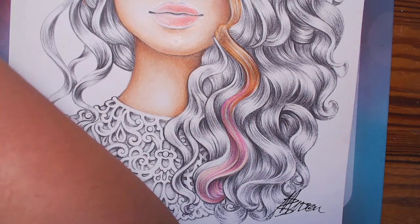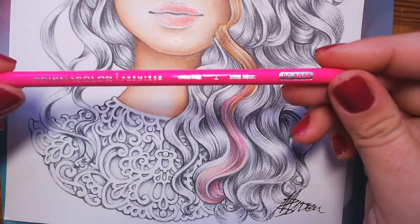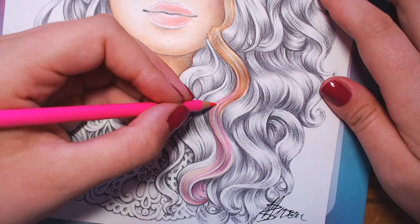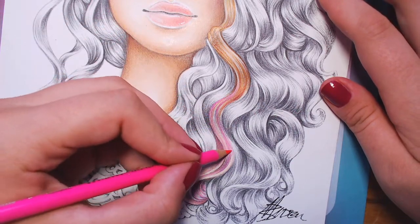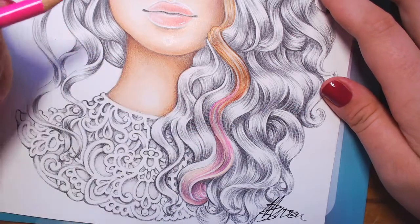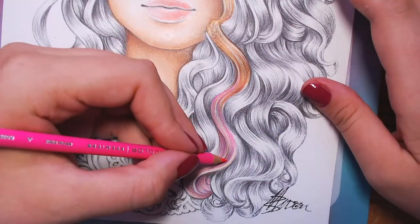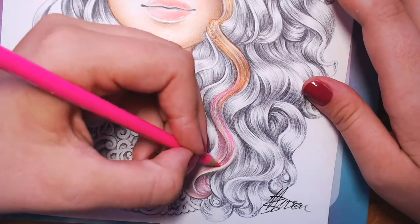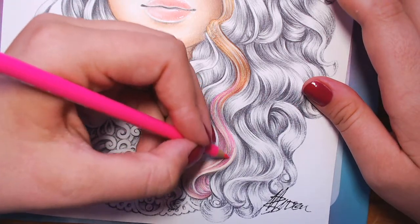So next color is a neon pink. Did I forget? So anyhow, you can see this neon pink from Prismacolor. I would be very careful with this color. It's very vibrant. You don't need much of it. And actually, that's the first time I'm ever using this color, I believe.